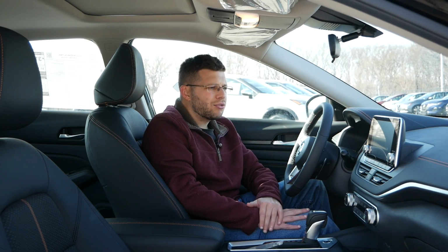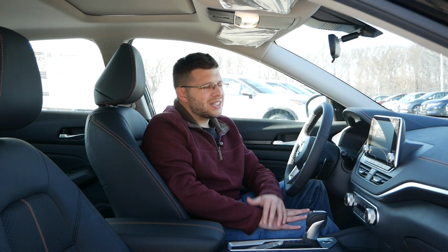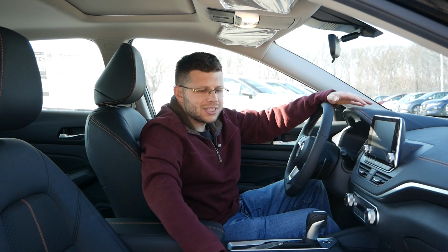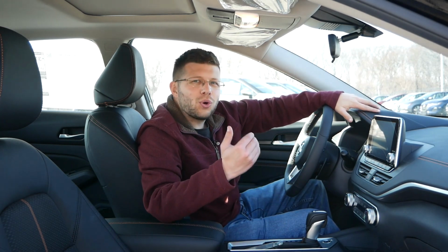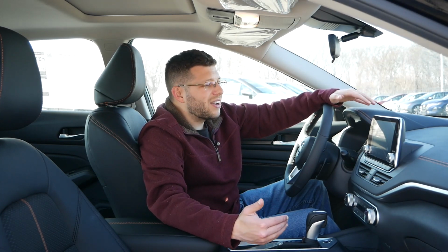Last year I featured a Camry XSE in the same price range, and I gotta be honest, when it comes to the interior, I think the Altima is a step ahead, especially with the soft touch materials on the dashboard, the center console, center armrest, and also these seats. These seats are a standout. In fact, I think they're the highlight of this car because they're so comfortable, they're plush, and they give you a good amount of support. It's like sitting on a cloud.